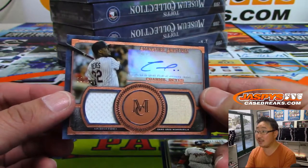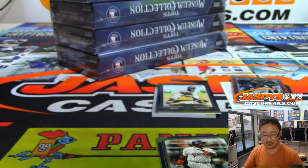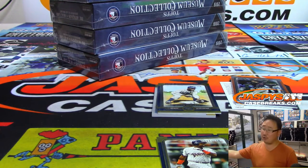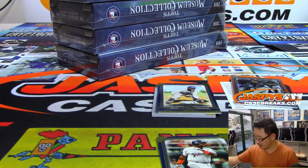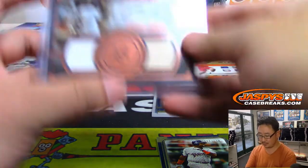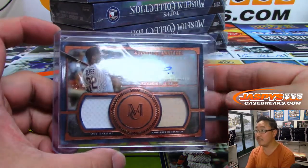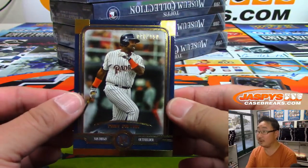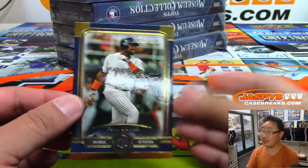There's Franmil Reyes, 22 out of 50. San Diego Padres are purchased straight up by Chris Fries. Yes, Chris Fries got the Padres hit. Franmil Reyes having a great season. Along with the legend, Tony Gwynn.